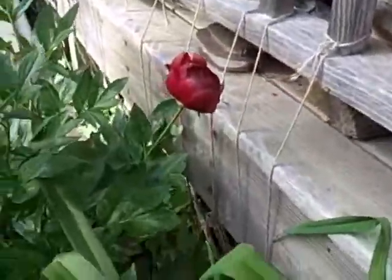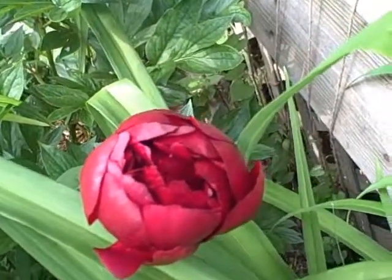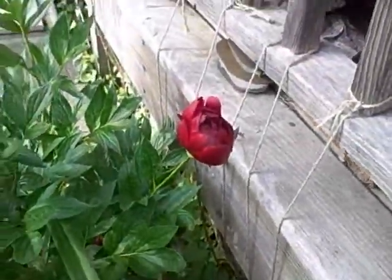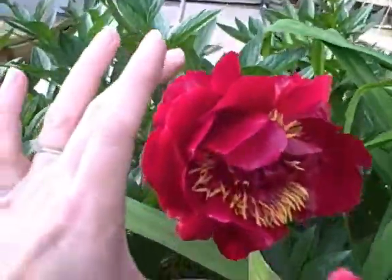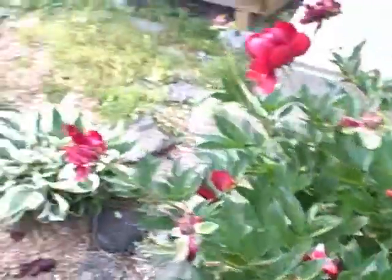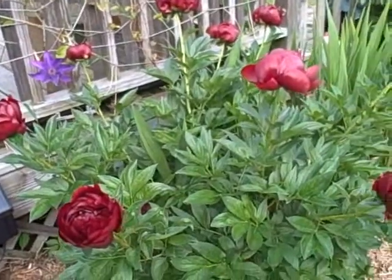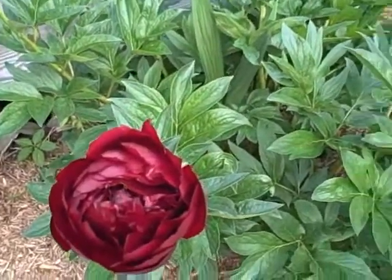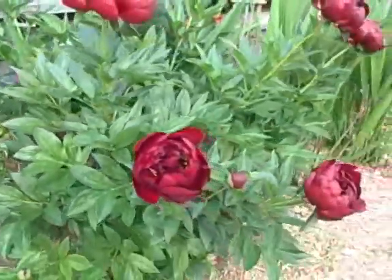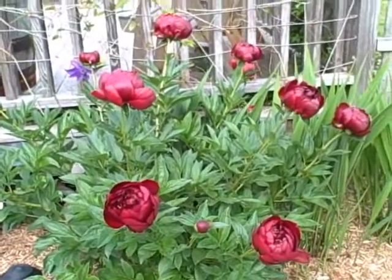Here's one that's still fresh. This guy's just opening up. So I should come back and get him in a couple of days. There's another. As you can see, they get really, really big. And then we have another one that's over here. Okay, now see, these are more alive. Aren't they pretty? Not quite all the way open. Almost. Aren't they gorgeous? I love peonies.